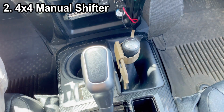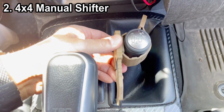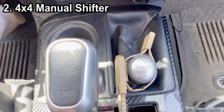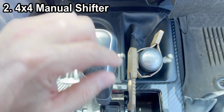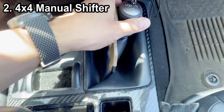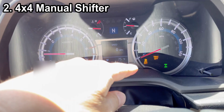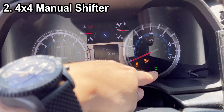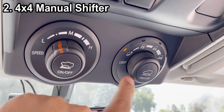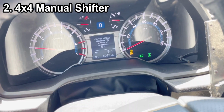Reason 2, manual gear selector. Normally it's at 2 high, but when you need a little more traction, you just bring it down to 4 high. If you need more control than that, you bring this to neutral, and then you push it up to 4 low. So it's engaged, and if you look at the gauge cluster, that means it's on 4-wheel drive, either 4 high or 4 low. Over here you can turn it on. Now it's on. It says shift to 4-wheel drive, so you'll get that kind of message.